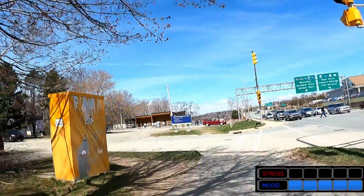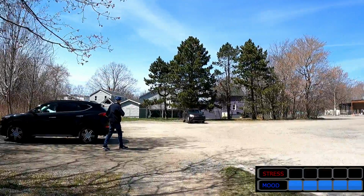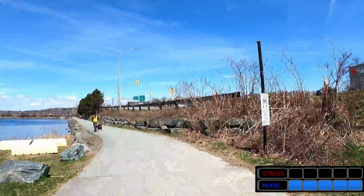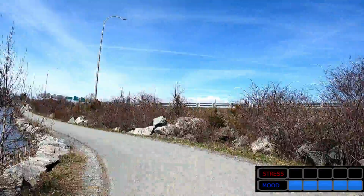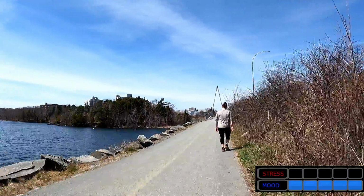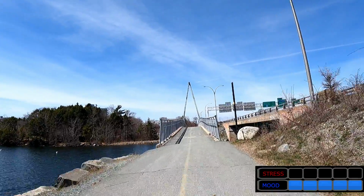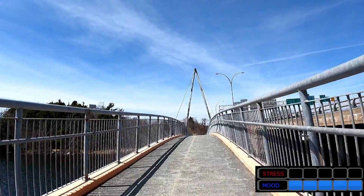The trail just kind of dumps you into a parking lot. If you didn't know it kept going on the other side, you might just think this is where it ends. It's not great wayfinding. Even with heavy pedestrian and bike traffic, the trail is generally wide enough to navigate around. Amazing bridge is amazing!